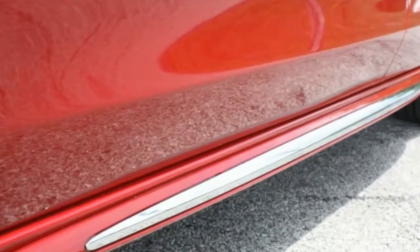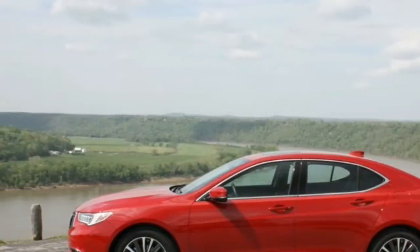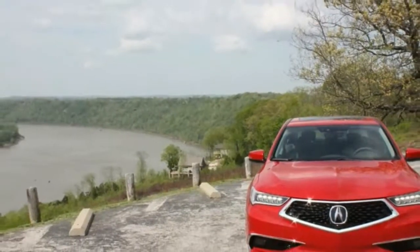2018 Acura TLX Sport Mode. Car 01. Acura wants to ensure that all drivers enjoy the exact experience on the road that they prefer.